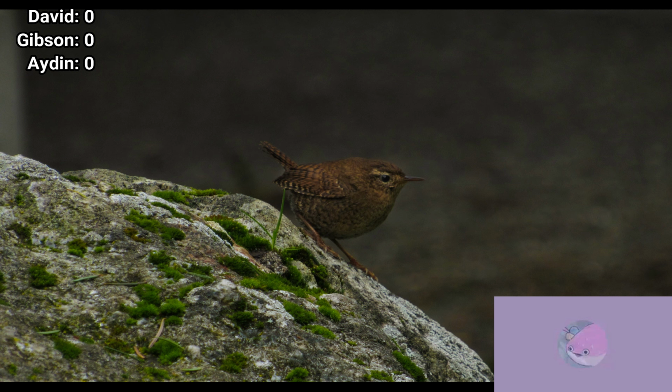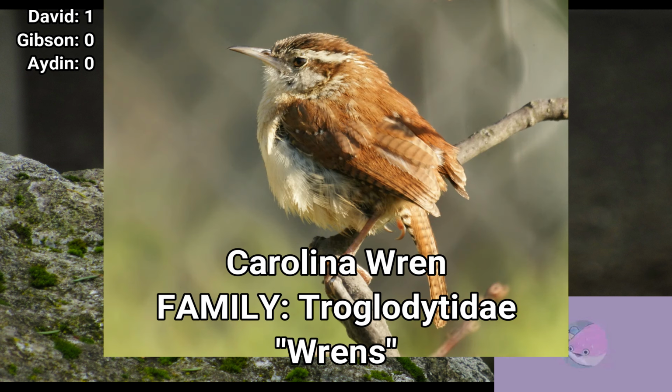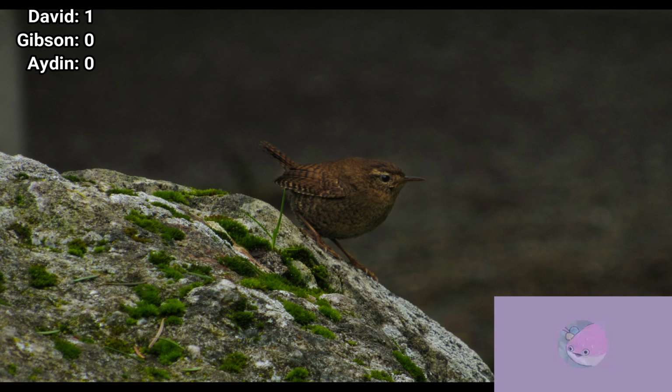It's definitely a kind of wren. Ding ding, point one. Gosh, I only know of Carolina wrens that are out here, though. I don't know. House wren, is that a thing? House wren is a thing. This is not a house wren, though. Yeah. I'm very happy you were able to ID this as a wren, though. Gosh, I'm gonna be real, the only two I know are Carolina wren and house wren.